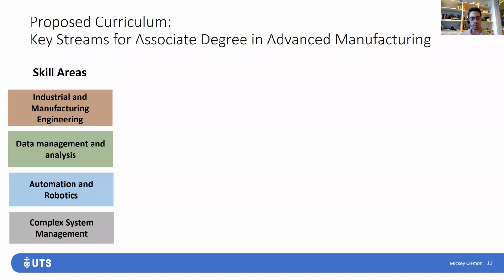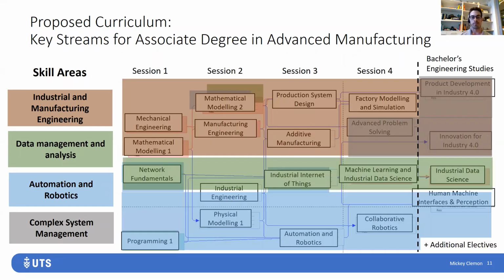As well as data management and analysis, automation, robotics. These two components combined with the industrial and manufacturing engineering give us that Industry 4.0 idea that Jochen introduced earlier and talked about some of the work that we're doing. But there's another layer of it, and that's the complex system management. And this is where the theory of problem solving is at a much deeper level than the experience that you may get just working through a typical degree.